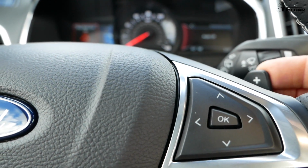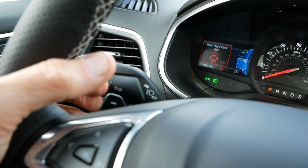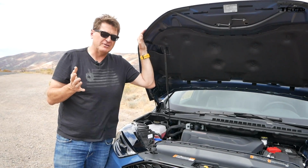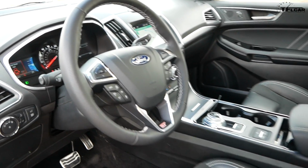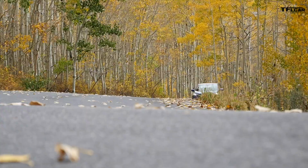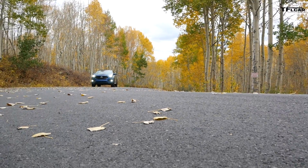Now, if that sounds familiar, it's because it's the same basic engine that's under the hood of the F-150. In fact, it's one of my favorite engines that Ford produces. So what happens when you take a truck engine, and you know that only in America would we take a truck engine and put it under the hood of a crossover? Well, I had a chance to chat with the chief engineer of this car, so why don't I let him explain.